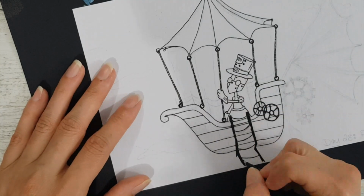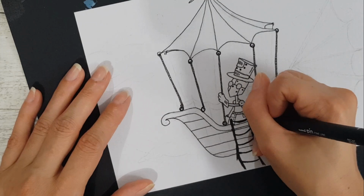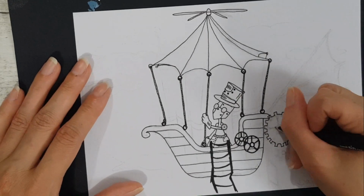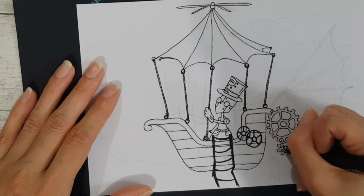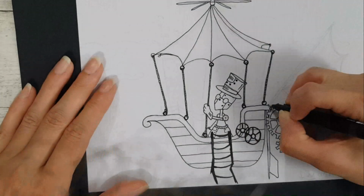So once again, wood grain makes an appearance in this piece. Shock horror. And yeah, that's basically it. There's not too much of a story with this. I was just feeling very steampunky and just wanted to do a little robot floating through the sky in his little airship.